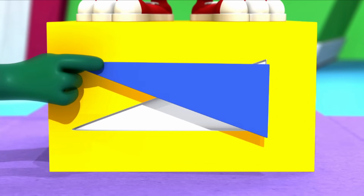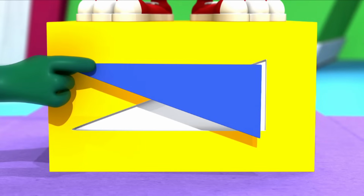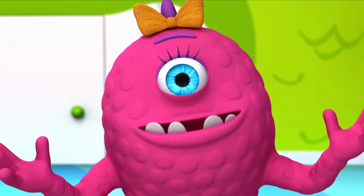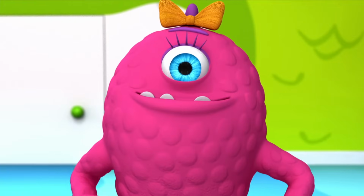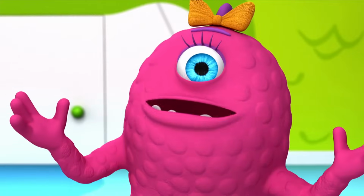They look a little different. I don't think this triangle shape fits. The triangle shape is the same size, but it points a different way, just like before. Do you remember what we did the last time to make it fit? Aha! Turn it around. Let's try that.